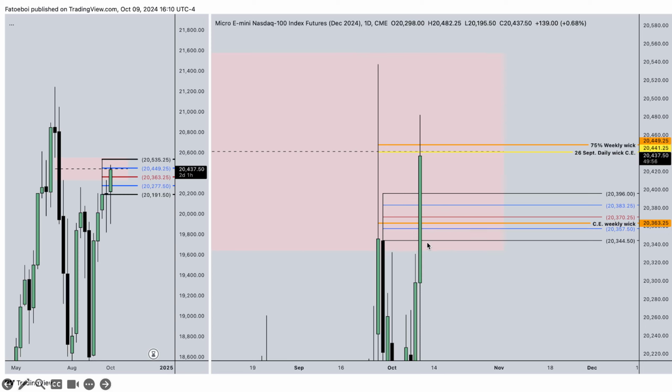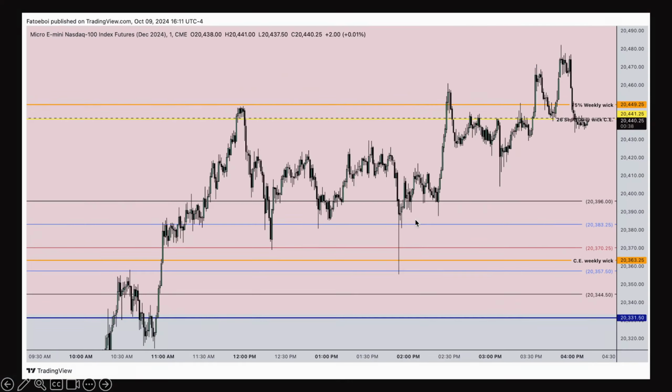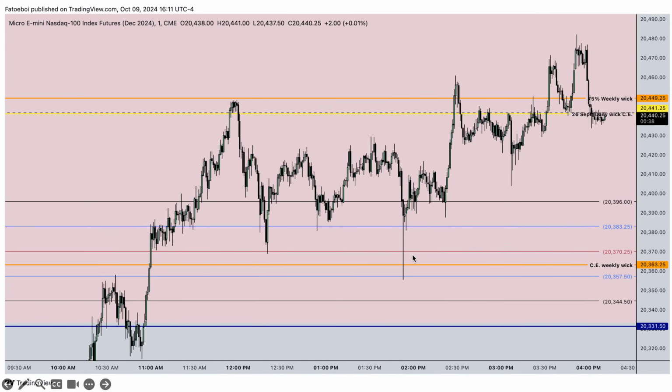These are important for later on, as you can see in here, the weekly consequent encroachment of that, and then we have the daily consequent encroachment, which is all important later on for the PM session to trail potential stop losses.